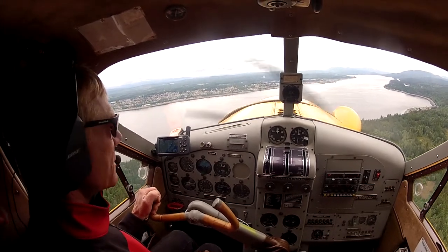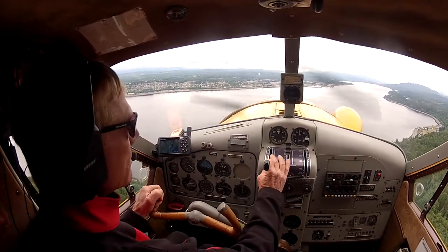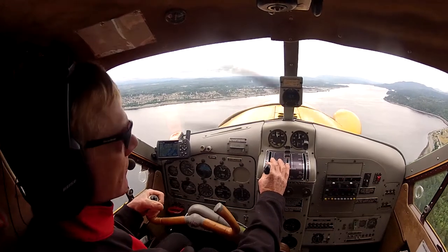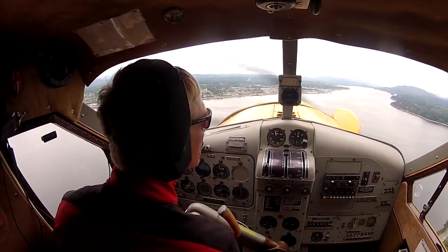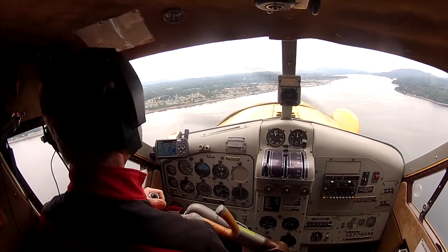Campbell Spit Traffic, Beaver 684, just going by the lighthouse, 1,000 inbound for the spit. Calm. Looks like we can actually do a south landing, Oscar.